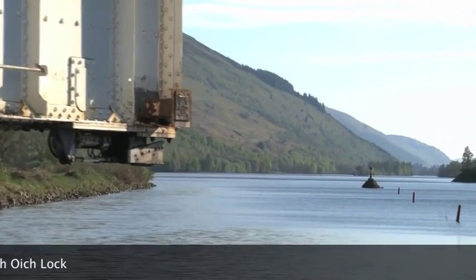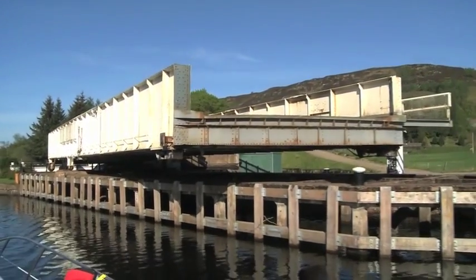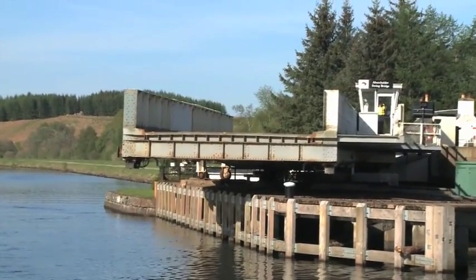It's 5:30, they close at 5:30, it's a Sunday night, and as the lock keeper said back there, he can't wait to get home to his Sunday roast. So I think we're the last boat out of the canal tonight, and they'll be glad to see the back of us. I'm more used to being told to slow down than to speed up.